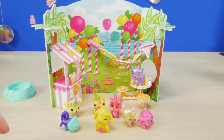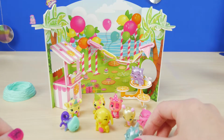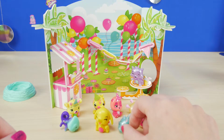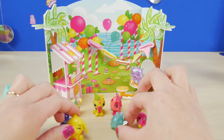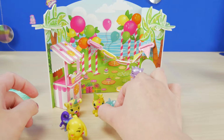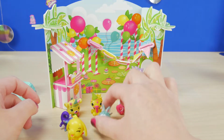Look, all the guests are coming. They're arriving just on time. And here comes Bunny. Bunny is so happy that it's Giraffe's birthday. Look how happy Bunny is. Giraffe, where is Giraffe? So Bunny's just gonna go and give Giraffe a big kiss on the cheek. Mwah. Happy birthday, Giraffe. And a big hug. It's gonna be so happy. Look at its tail, it's wiggling.